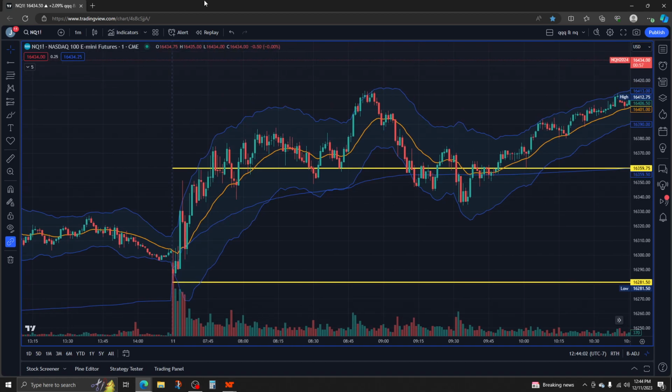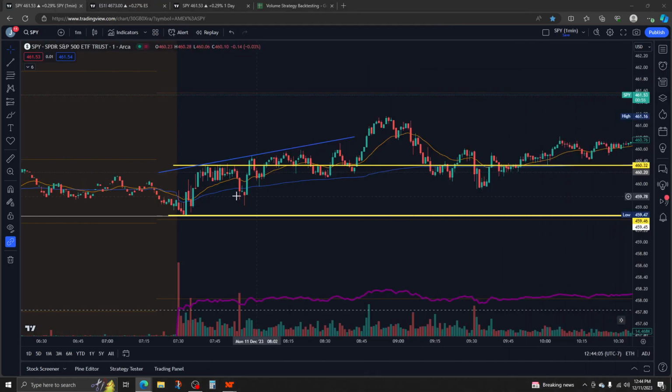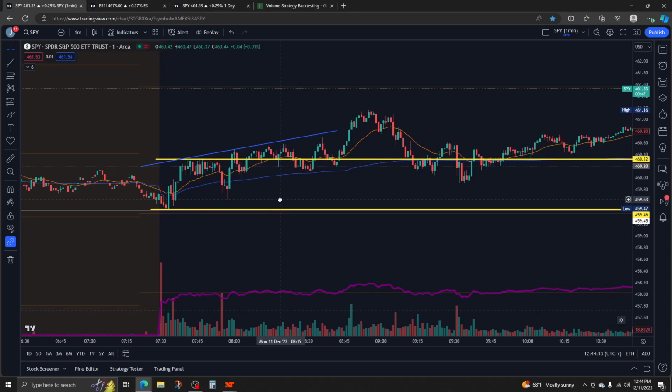I didn't take it just because I didn't like how we were kind of not moving too much, and SPY and ES were still in that 15-minute range. So I wanted to wait for a better confirmation. So I wanted to wait for SPY and ES to break out of the 15-minute range.